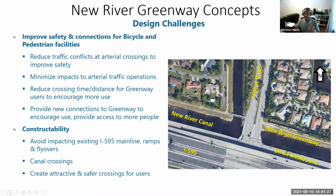Okay. So some of the challenges when we try to look at how we can improve these crossings for these north-south arterials, of course, the big thing is to try to reduce the conflicts with the cars, trucks along the corridor, and of course that requires some kind of a grade separation. Trying to minimize any impacts to the arterial, because the arterials are heavy. We want to make sure we protect pedestrian and bicycle crossings, but we don't want to disrupt the traffic so that traffic backs up significantly. And of course, providing connections to encourage the use of the Greenway for access to all. So we want everyone to be able to access it.